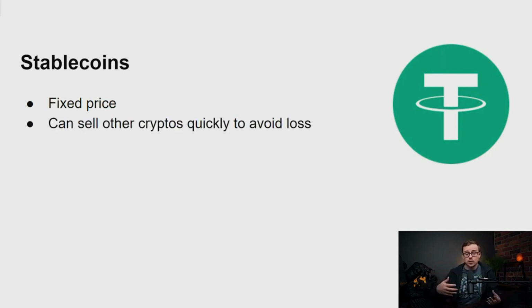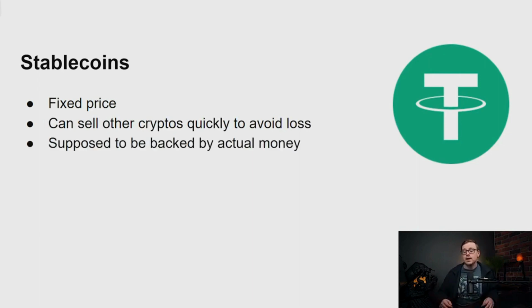And so in this time, cryptocurrency is very volatile. It could lose half of its value or more. And so what you would do instead is you would transfer all of your cryptocurrency to a stable coin. And by doing that, you're basically locking in the value. Now, they are supposed to be backed by actual money, but there's some controversy there. So for instance, a lot of people think that Tether is not backed by actual money. Not going to get into that.